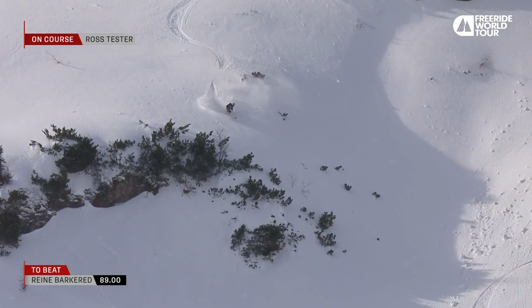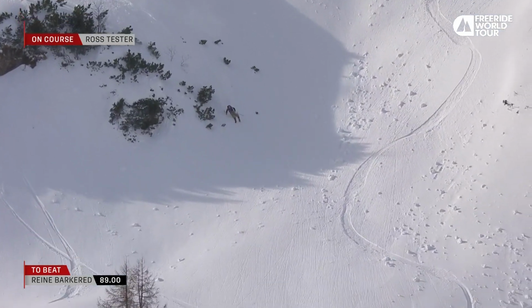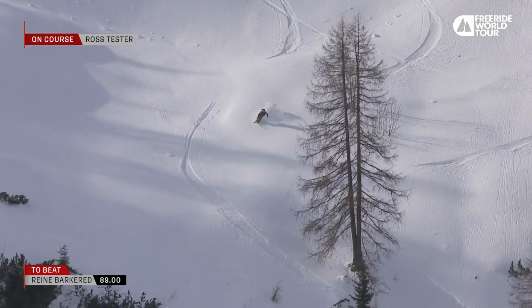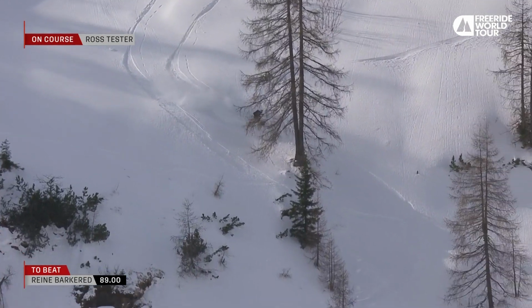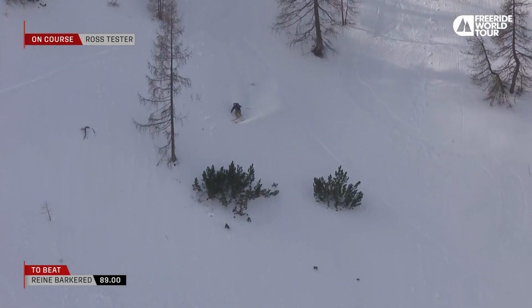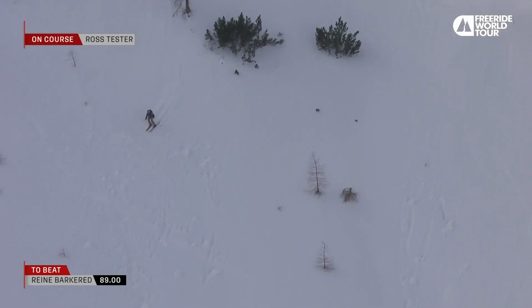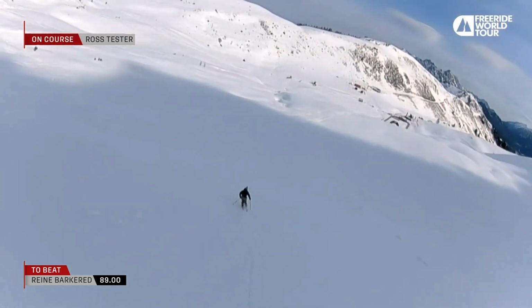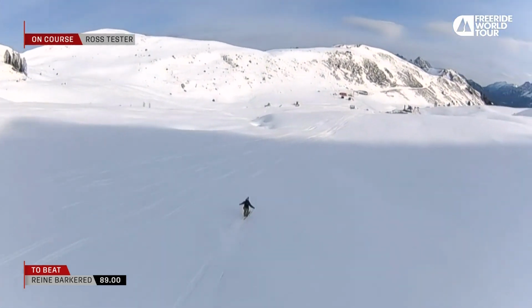Don't crash this here like Marcus Eder did on almost exactly the same run that he did last year. Opting to go around it, maybe not a bad idea because that landing is pretty damn flat, and still looking like he's having a real good time in that good-looking snow. Yeah, Ross now into this lower tree section, just making his way around the bushes, trying to stay out of the avalanche debris. I think strategically that was pretty smart skiing from Ross.